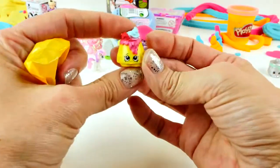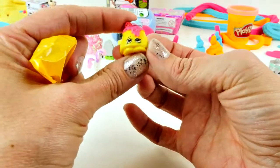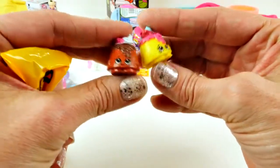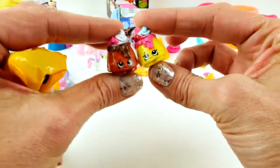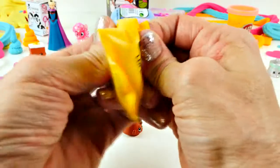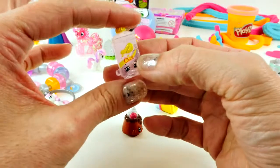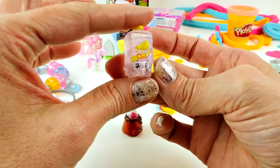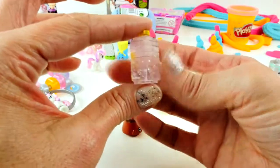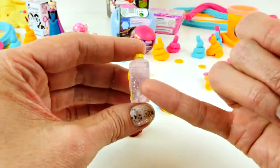Oh, wow, yummy. That looks delicious, doesn't it? I don't think I've ever opened this one before. Or wait a minute. This is just the variation of Choco Lava. It's like vanilla instead of chocolate. Vanilla lava. Okay, who else is in here? We got a fancy one. This is Olivia Oil. Olivia is a crystal glitz finish, and she is ultra rare. Check that out. See all her little sparkles?